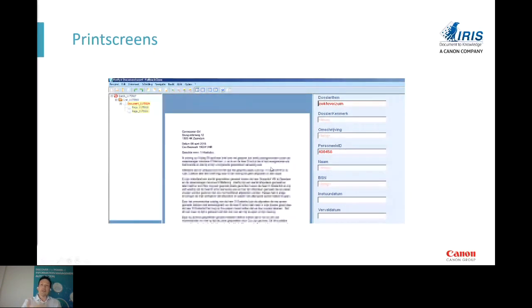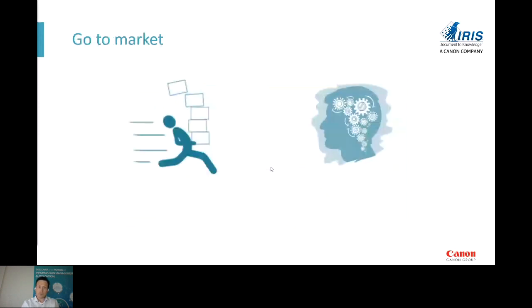That's again, this is a live example based on confidentiality. We deleted some metadata behind. But this was the solution finally that we created together at Connexxion.